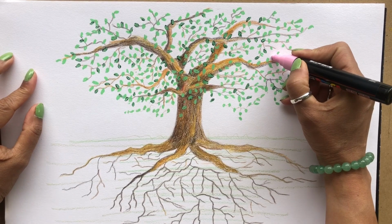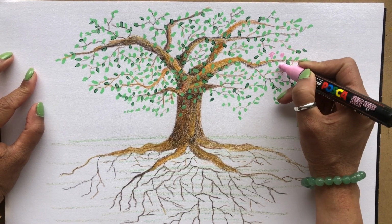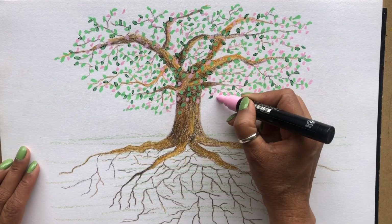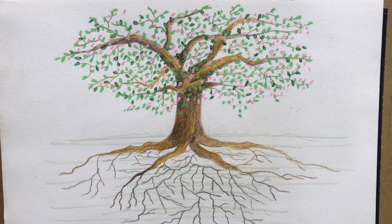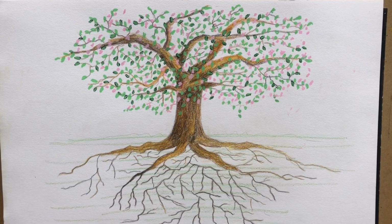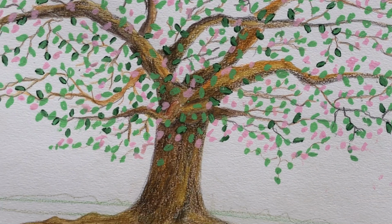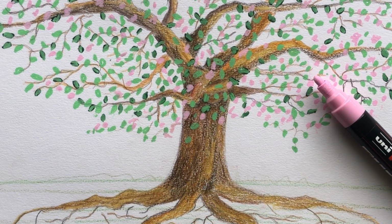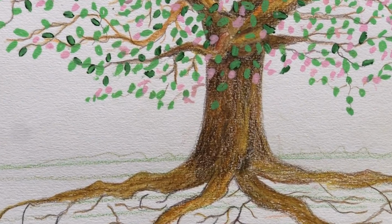I want to add some color to my tree, and I'm using this pink to add some flowers. It reminds me of a cherry blossom tree. Isn't this beautiful? Look up close. Oh, I love this pink. Maybe I will make another cherry blossom tree from a real picture. Who cares which season it is?